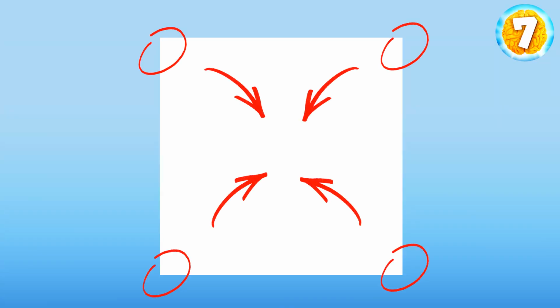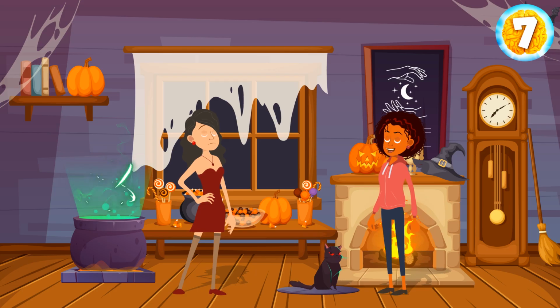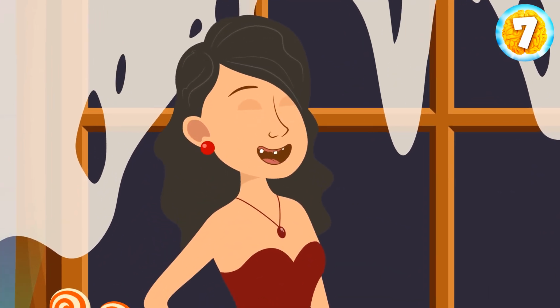The witch should fold the 4 corners of the square towards the middle. This way, she'll get a square that is exactly half the area of the original one. Apparently, the witch gets to keep her cat this time.